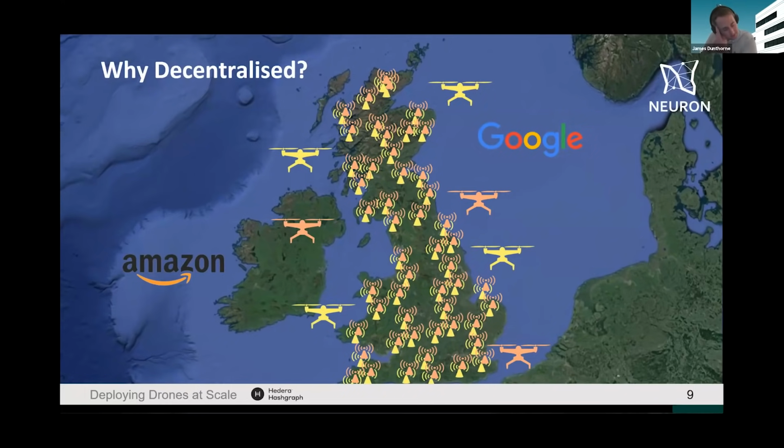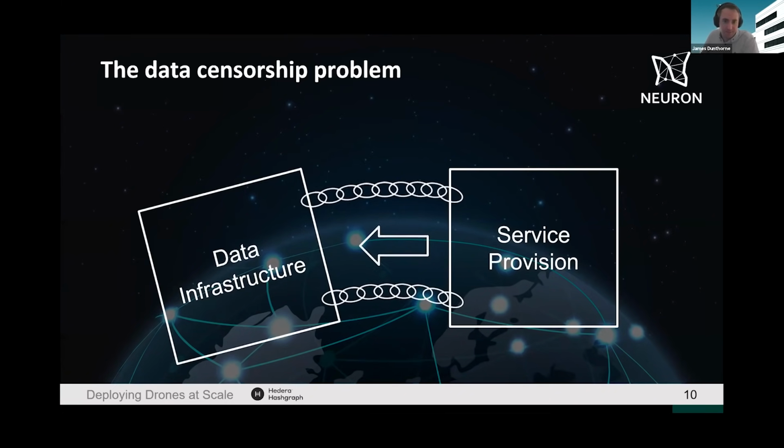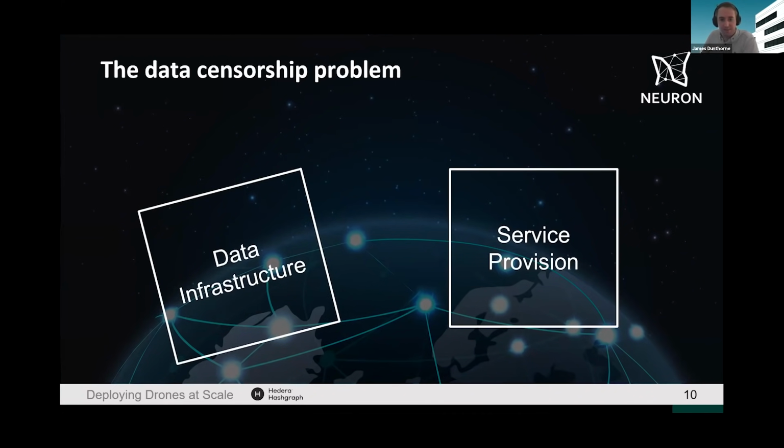So what you end up with is what we call the data censorship problem. And I'm sure a lot of you distributed ledger technology fans will be very familiar with this one, that basically data infrastructure and service provision are chained to each other. They're chained in such a way that if you own the data and the infrastructure behind that, then you can monopolize the service. And you see this in a lot of industries. Once you've got the data, then you can control the market. What we're trying to do here is to break these two apart and unleash these chains and actually separate data ownership and service provision from each other.